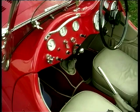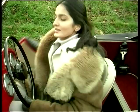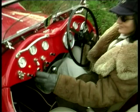It may be a tiny bit tricky to get into, but once you're inside, it doesn't disappoint. You really feel like you're driving a vintage car. You could be back in 1936, when the real SS100 was launched. And when you fire her up, you hear the burble of the Jaguar XK straight six.